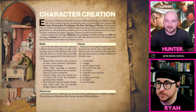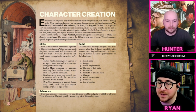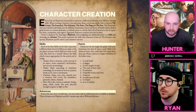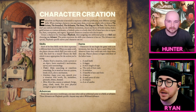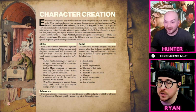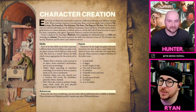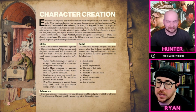I'm getting 3 lanterns. Is that where you're going with this? Yeah. Well, I feel like it's interesting that tinderbox and lantern are separate. Obviously they would be separate as small items, but if you take one, you kind of need to take the other. You could pick tinderbox, lantern, and candles to be the light guy, or a small knife, a dagger, and whatever. So it's interesting.